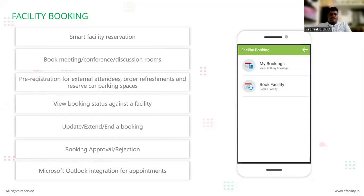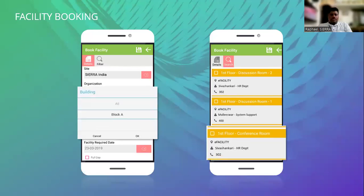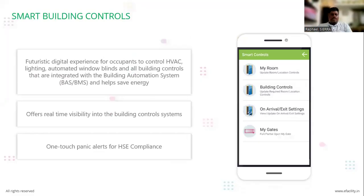So this is the facility booking system. Again, we can view what facilities are available. Through the mobile app itself, the end users can book the facility. They can view the available facilities and book them for a single day or multiple days.